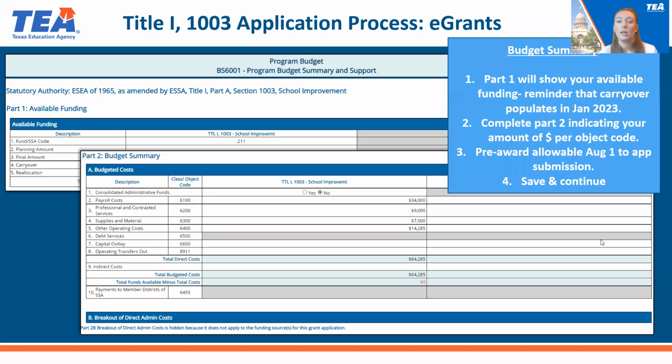Next is the budget summary. And so this is where you'll see in part 1, the final amount for the campuses that are awarded those $43,000. As a reminder, carryover will not populate here from the 21-22 grant until about January of 2023, in which case you will be able to come back, make an amended budget. But for now, you'll just be budgeting the final award amount as it relates to 22-23.